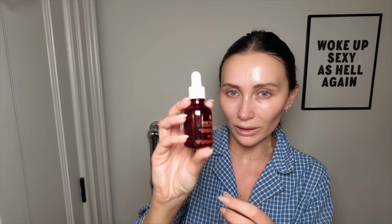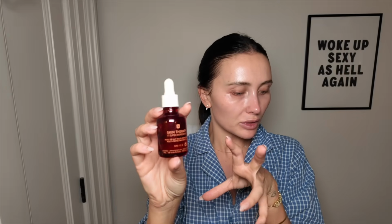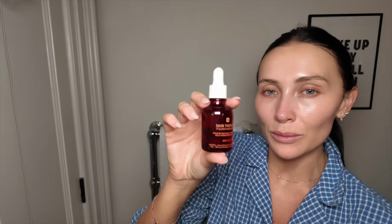This is also amazing. This is the Arborium Skin Therapy 7 Super Ingredients Night Oil. I alternate between the Overnight Skin Perfector and this one. I do 2 nights with this, 2 nights with the other, just going between these two products. Really good. Honestly, it's so good. This is probably my 6th bottle. I love it. I've been using it for 3 years now.